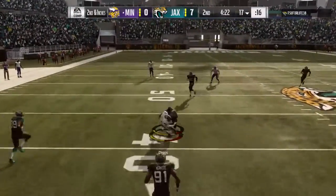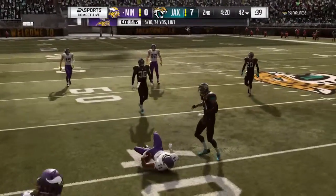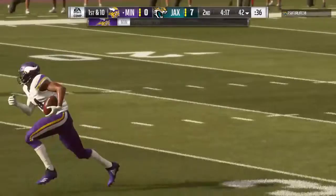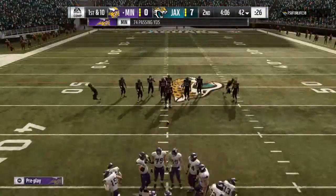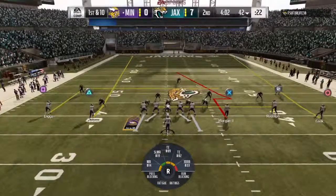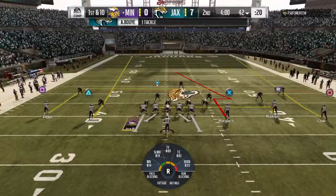Now Cousins. He's got it, complete to Stefon Diggs. And they're going to get this beyond the 40 before he's taken down. A really nice gain of 25 yards. Cousins now 6 of 10 in this first half. He's got his guys a first down here.